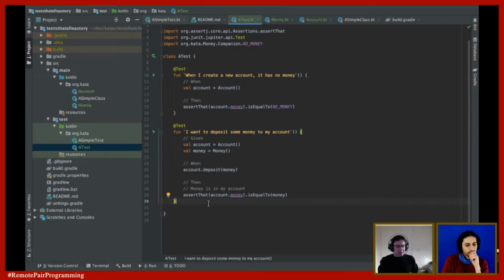Okay. So right now, what would be the next test? What would be the next thing in the story? There's another thing here that's a bit unclear on the second test, that we deposit some money to my account with no money. That's what we're doing now. So, or to my empty account, let's say. That's the second one. So what we could do is try to deposit some money to an account that already has some money.